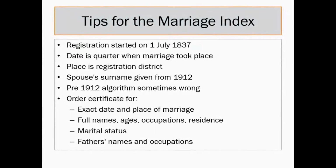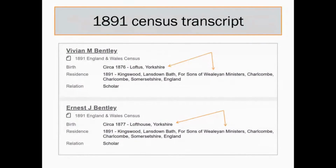So I'm going to jump back now from the marriage index in 1904 to 1891. And you may be saying, Caroline, why aren't you looking at the 1901 census? Well, the answer is that my grandfather, Vivian Macaulay Bentley, managed not to appear with his parents in any of the censuses from his birth, which was actually 1874, right up to 1901.